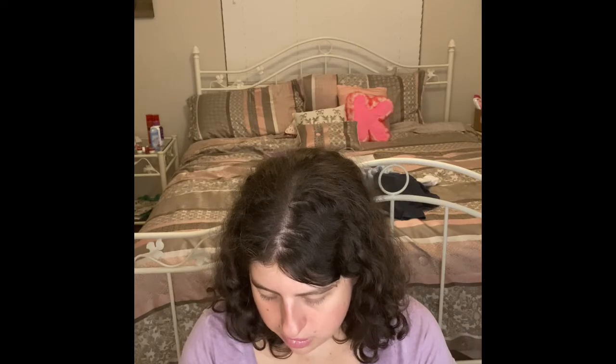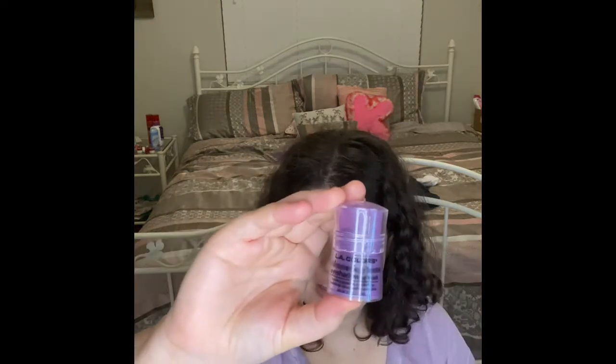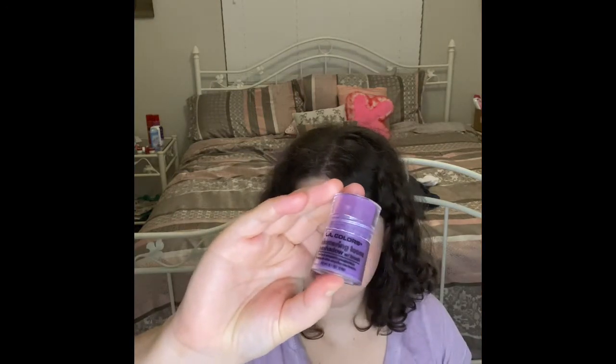It's really, really pretty. And then here's the other one I also went through. This one is called Grape Jelly. Look at this one. I mean, this matches my shirt. Can you believe it matches perfectly? Love that. So I will definitely maybe one day get more of these, but not right now.